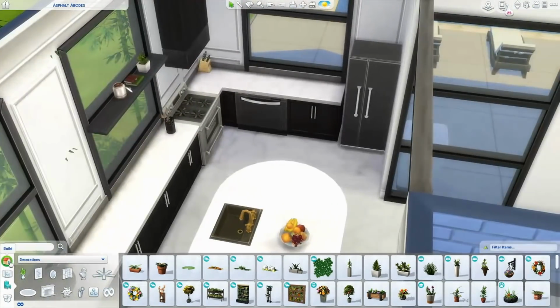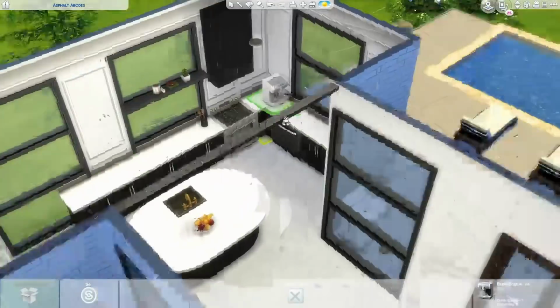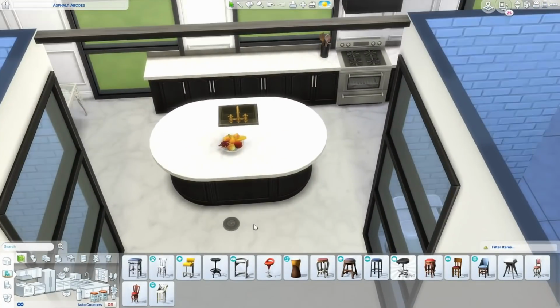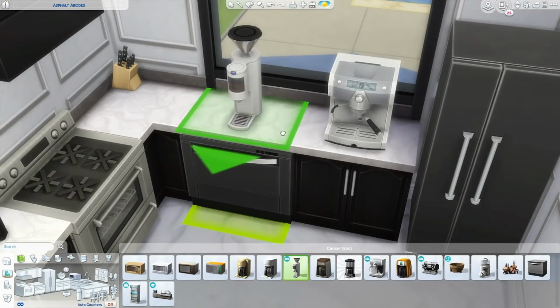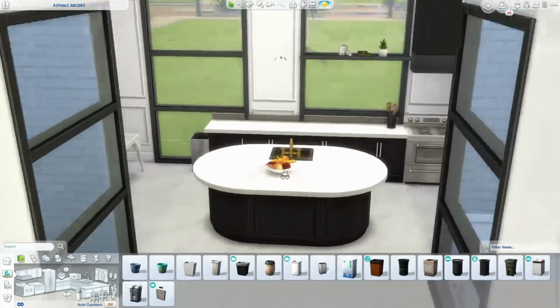A lot of the expansion packs don't even come with that many countertops. It's usually game packs and stuff packs where we get those nice kitchen items. So I was actually surprised that we didn't have that many to choose from, even though we had all expansion packs installed. But yeah, I digress. I like these ones anyways. Base game for the win.